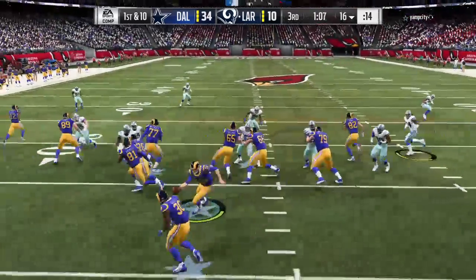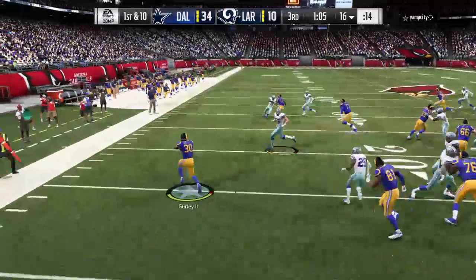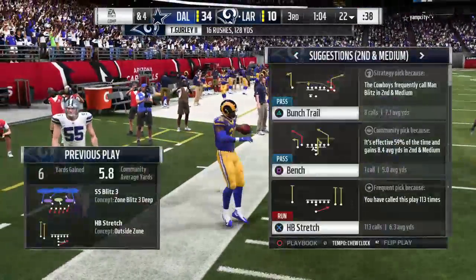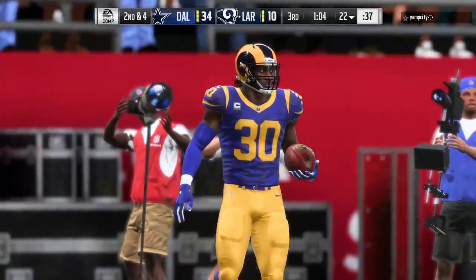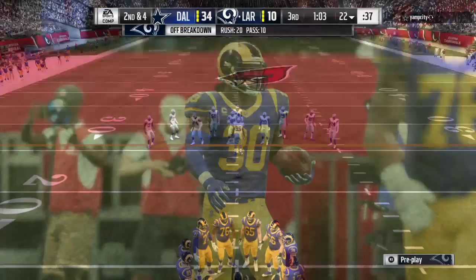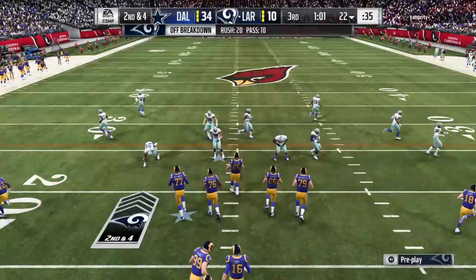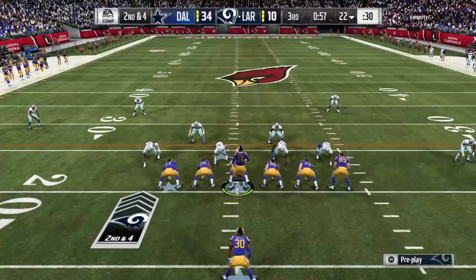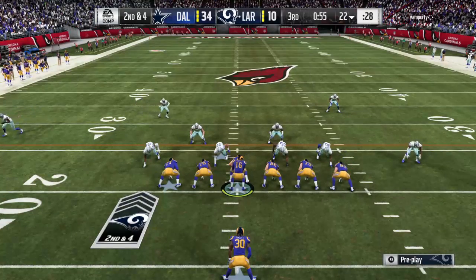They'll start out on the ground with Gurley. He'll get a nice chunk there on the first down run, and it's 2nd and 4. Let's talk a little football 101 here, because one of the keys to advancing the ball downfield, success on first down. Huge difference, as we know, between 2nd and 4 and 2nd and 8 and 9.